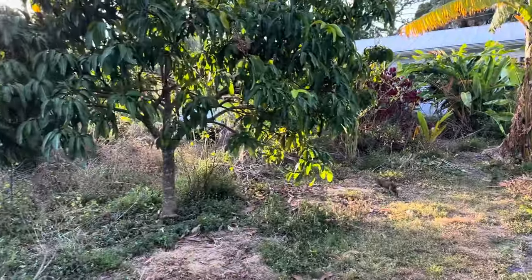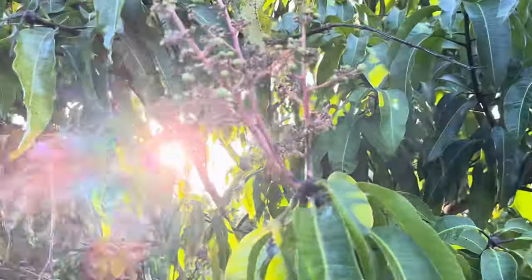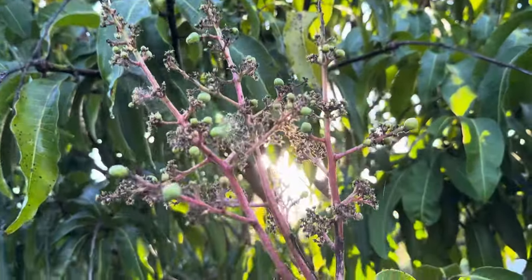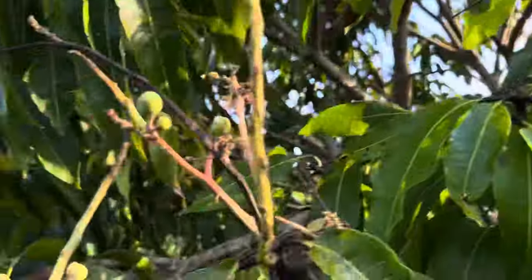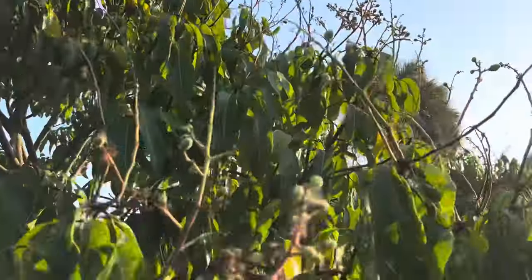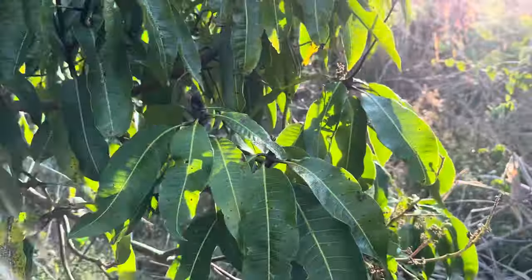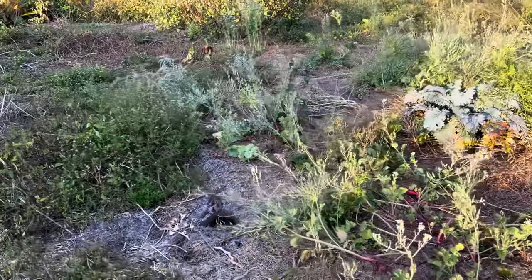Here's a sweet tart mango, and this tree is loaded in fruit. Loaded in fruit all the way up. It's a fairly big tree. It's one of our older trees on the property. There's a bunch of moringa in there. That's what's left of my vegetable garden, our dry farm vegetables.